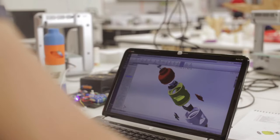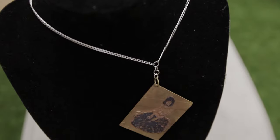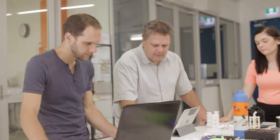I've previously attended other universities. Griffith seems to be the most hands-on at the moment. We're designing perfume bottles, jewellery. It's endless what you can do with 3D printing.